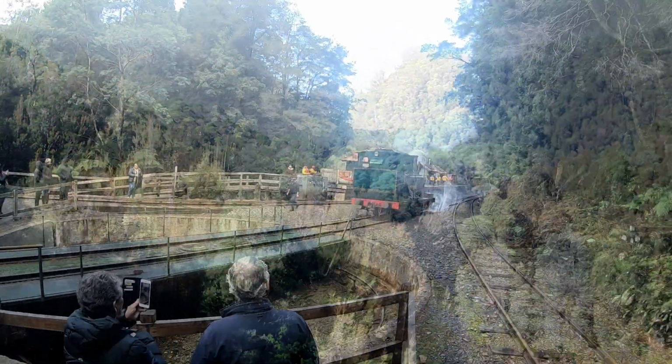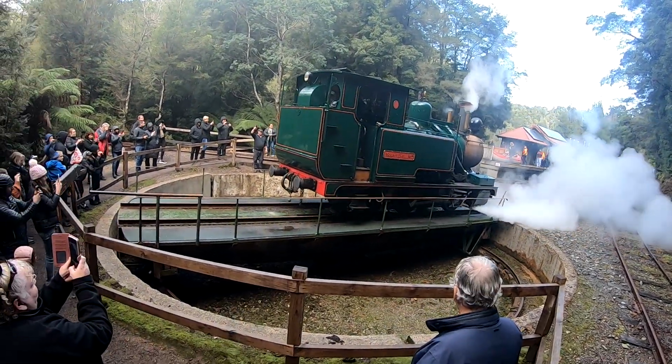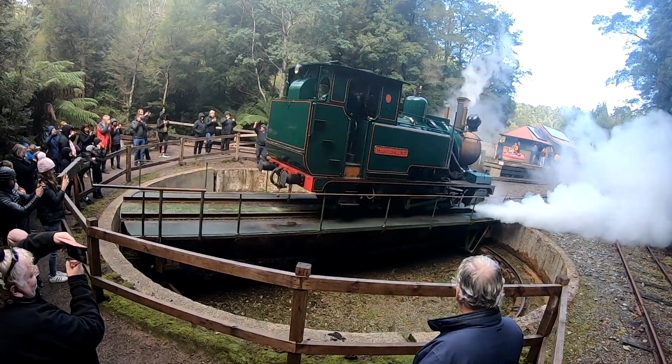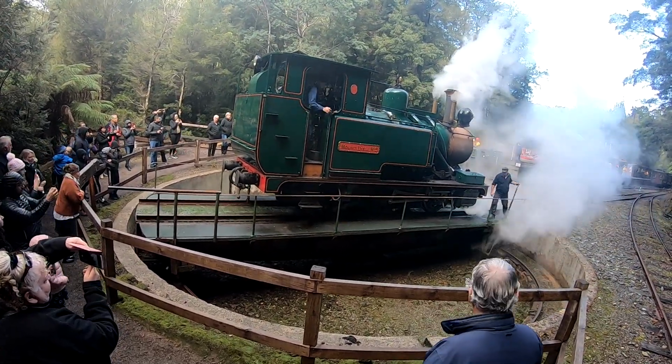We stop at Dubbil Barril. This is the midway point of the railway line, and on our half-day journey the locomotives are turned by hand on a manual turntable.